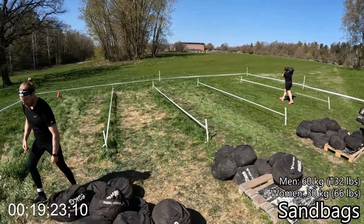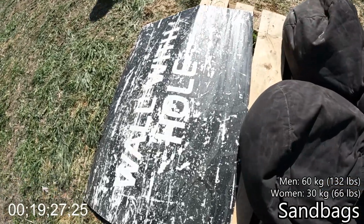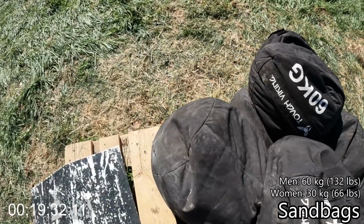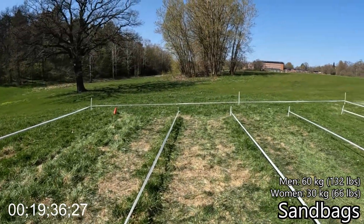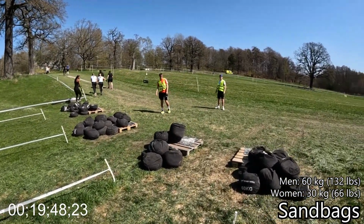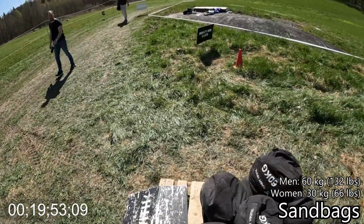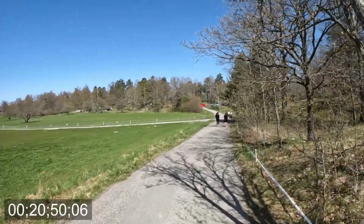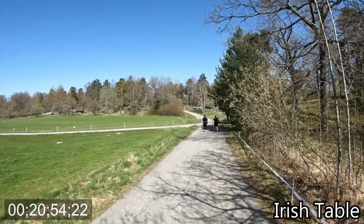Sandbags. 60 kilo for men, 30 for women. Get a good hold, activate your core, and just walk. 20 minutes in. The heat is getting to me. My vision starts to get blurry.